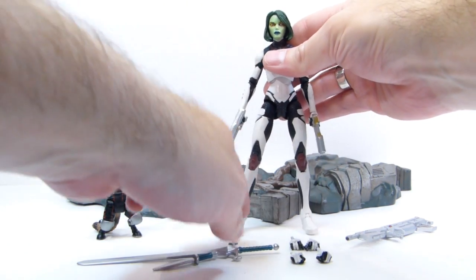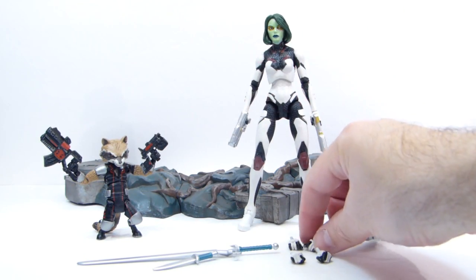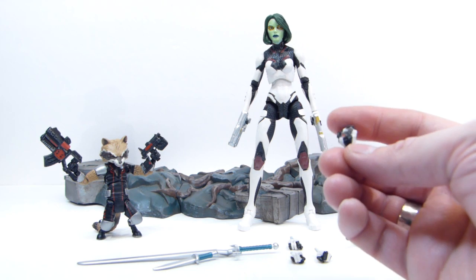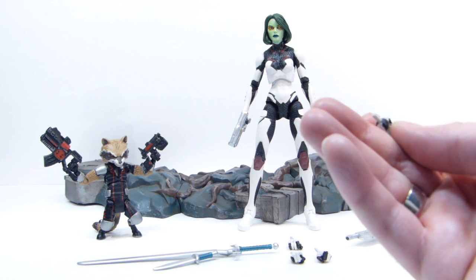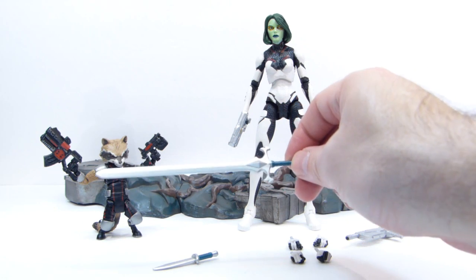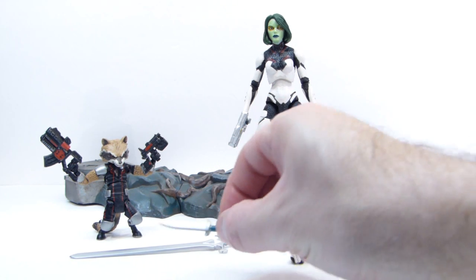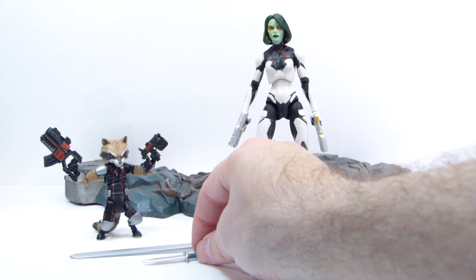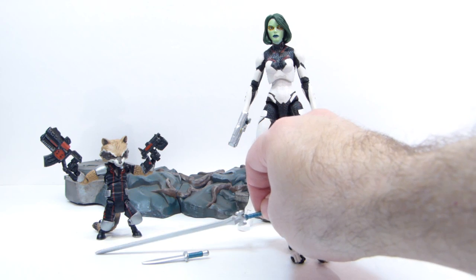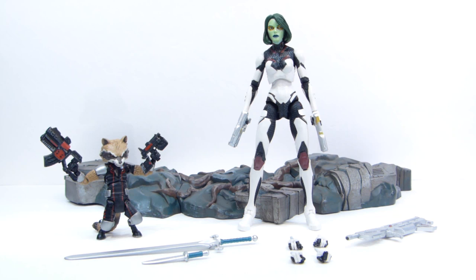Haven't tried the swords. She does come with some hands that are supposed to be meant for her melee weapons, but they look awful tight, like Rocket. So hopefully getting the weapons in and out is not going to be too big of an issue. And yeah, I'm really happy with the way the sword turned out. It's extremely comic accurate. And then the knife, it turned out really well. Also, I'm just worried about the paint scraping off, but it's a nice harder plastic. So I'm glad it's not rubbery like the Marvel Legends sword.